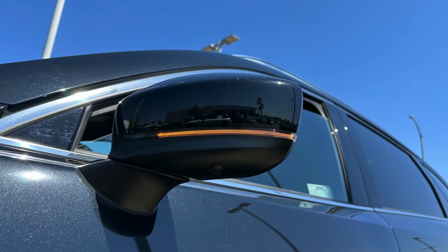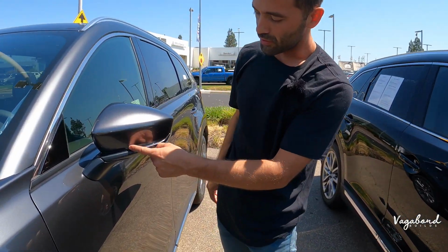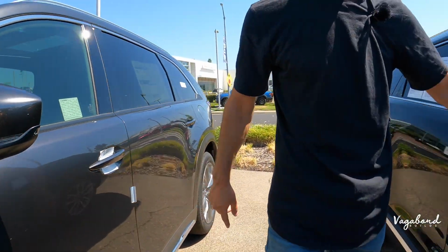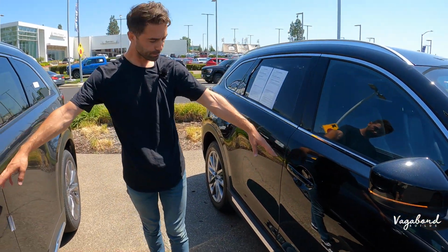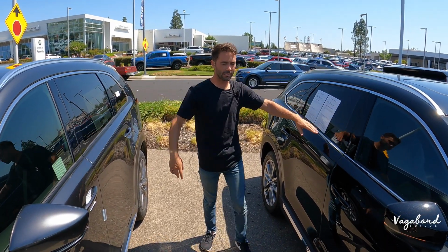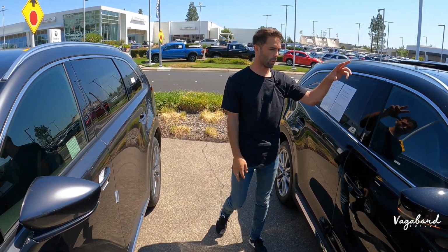Side mirrors, a little bit more boring on the CX-9, a little bit more sporty, classier on the side mirror. The cut here with the integrated lighting on that side mirror, and a little light here to where this is just one little LED bar going across. Now, keyless fob entry on both. Up top, you have the roof rails on both. The trim around the windows, slightly different. This is kind of a matte black with the chrome top. This is chrome all around.